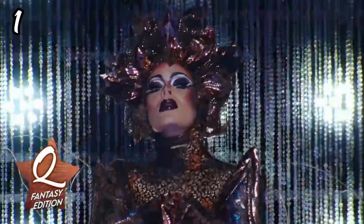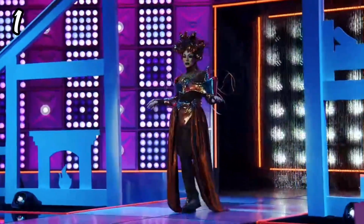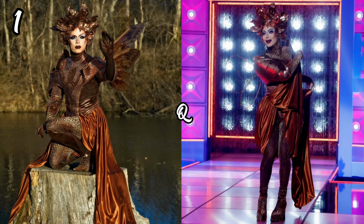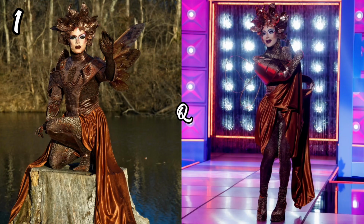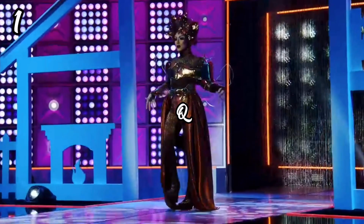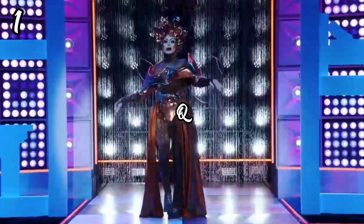In 1st place, she is an icon, and that dress was the moment. We have the amazing Q, and for her Dollhouse Runway representation as Fantasy Edition, she has on this brown multi-textured, multi-shade outfit with this gorgeous headpiece, and honestly, this look just screamed winner as soon as it hit the runway. It was giving very fashion, it was innovative, and it definitely looked like something she made at home for the competition.